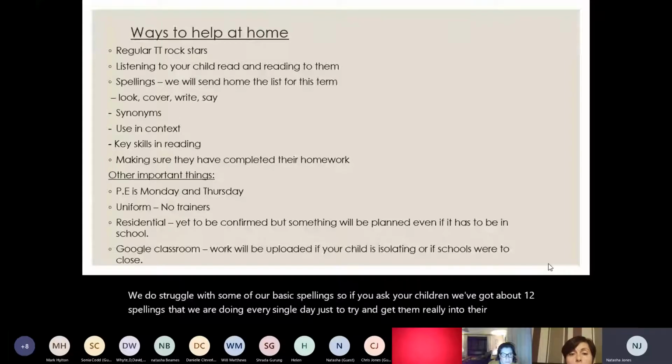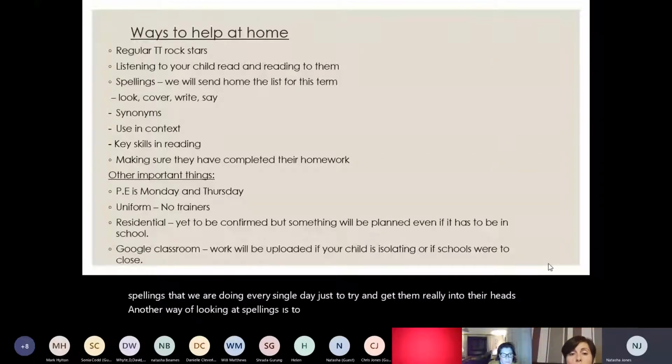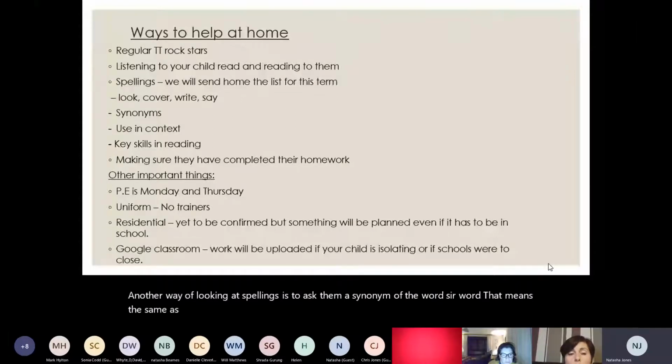Another way of looking at spellings is to ask them a synonym of the word, so a word that means the same as that word, and see what sorts of words they can come up with. Making sure they understand the word, can they use the word in the right context?